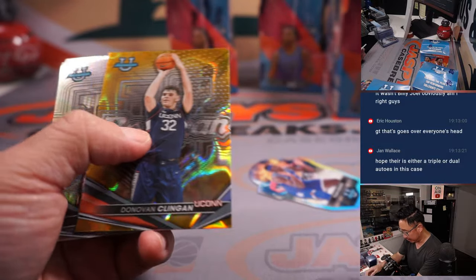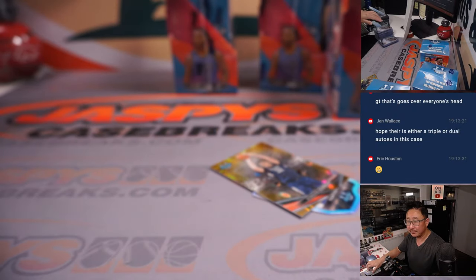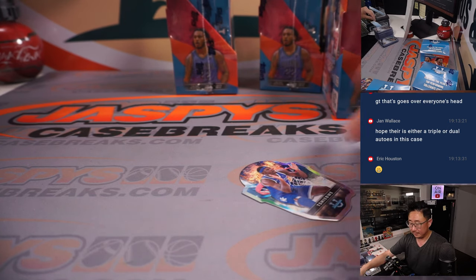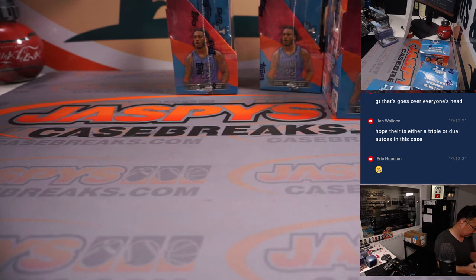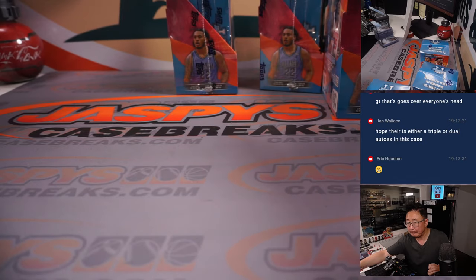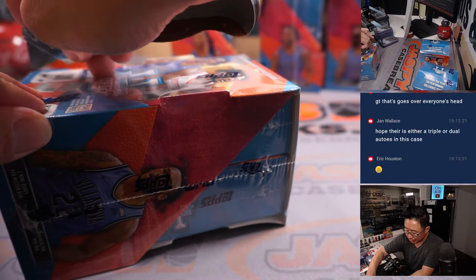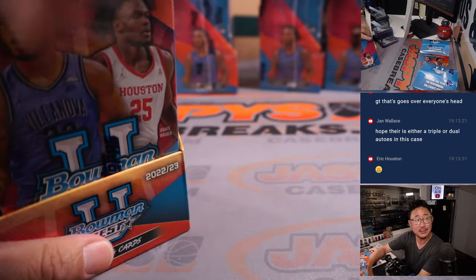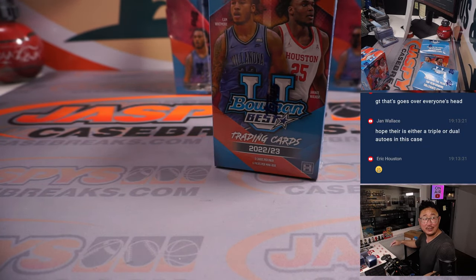Oscar die cut for letter O. This to 75. Oh, Jan's saying there are apparently dual or triple auto possibilities. Well, if not here, we still have one more case to go, so we got a good chance here.